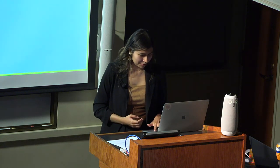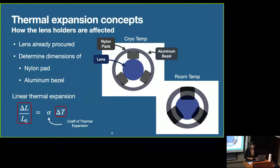Mm-hmm. So here's a good example. This is obviously a drawing, but say these nylon pieces were too big or adding stresses. When we have that cryogenic temperature change, the materials in there can become slightly more brittle. And if these materials shrink, or if the aluminum bezel shrinks too quickly for the nylon or the lens, things start to crack. So it is something that you do have to consider.